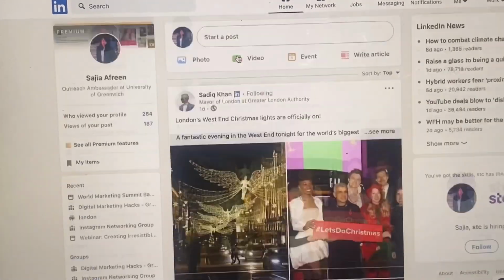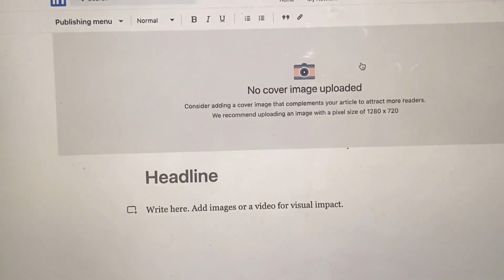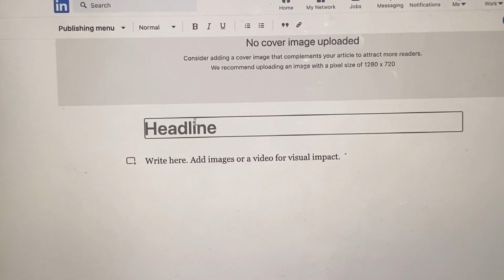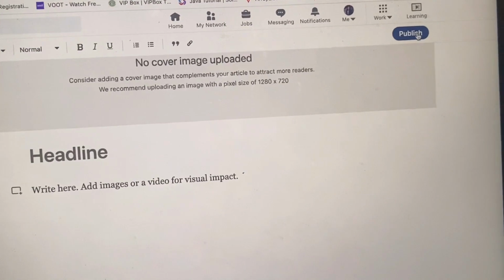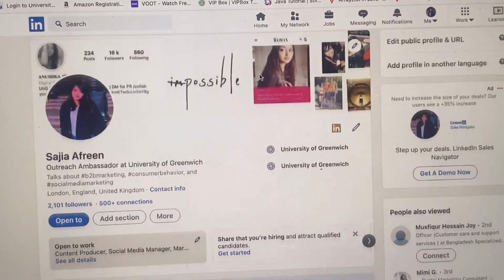When you go to your home and then write an article, you can just post a cover picture. It's like a Google Doc, so whatever you write will be here. And then after writing, you can post it publicly, you can share it with your friends, and it will be on the home page so other people can see you as well.